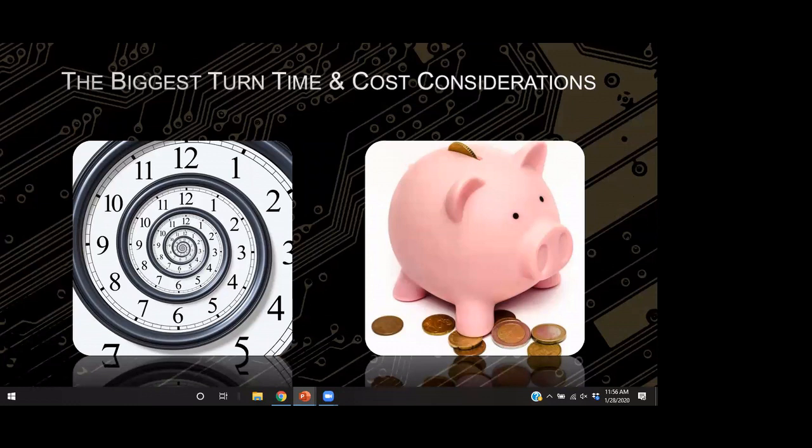The impedance calculators online, DFMs, suggested stackups, everything we covered here to help you save on your design. Communication is key. So just like I said, reaching out to us, talking to us is the best way to make sure you get the best bang for your buck.